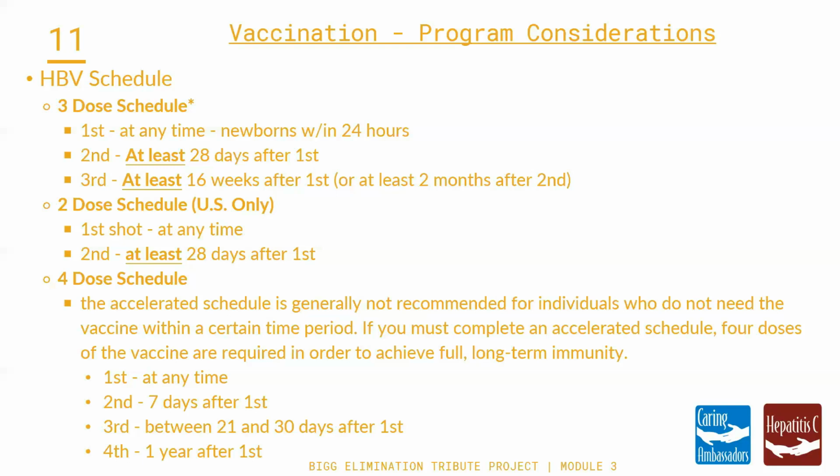And this accelerated schedule was something we considered for folks who were living in our program at an addiction treatment facility on a short-term basis, and they would only be there for, say, a month, but that we had a program whereby we could follow up with them. And so for those cases, there were some situations where we would give that first inoculation at any time, that second inoculation 7 days after that first, the third inoculation between 21 and 30 days after the first, and then a year later after that first inoculation, we would follow up with them.